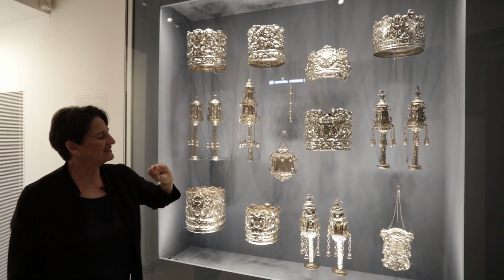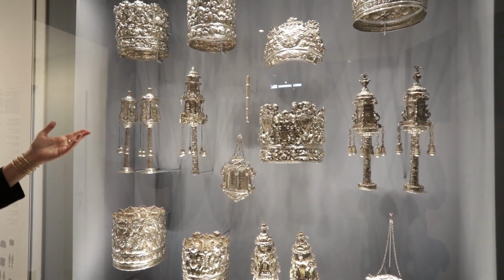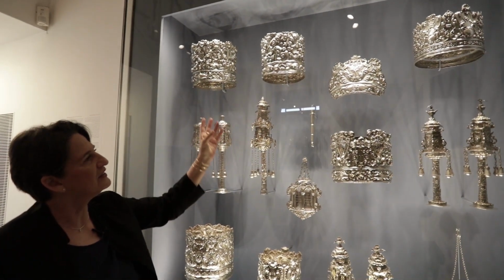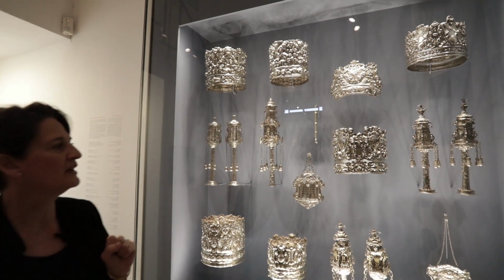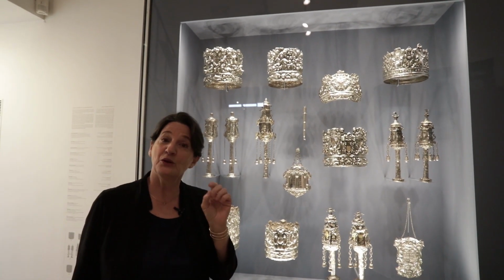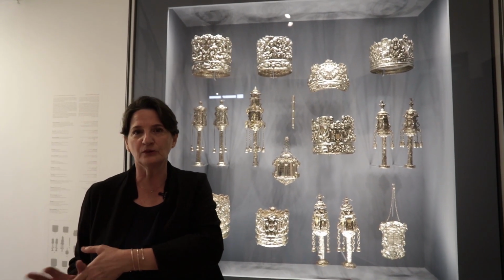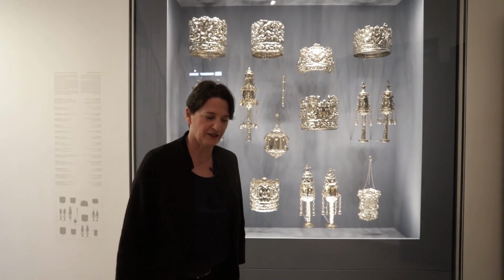Now, just a small thing that I also want to tell you. How do we know that these objects are from Venice? In addition to the style, where we can see a similarity between all these objects, there is also the hallmark, because silver objects always have a hallmark on them. The one from Venice has the winged lion of San Marco, the same symbol of the town that we can see, for example, in Piazza San Marco in Venice.